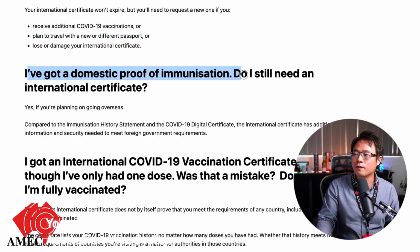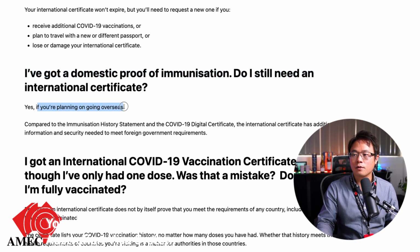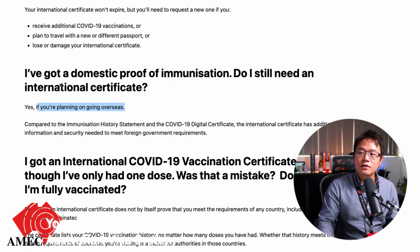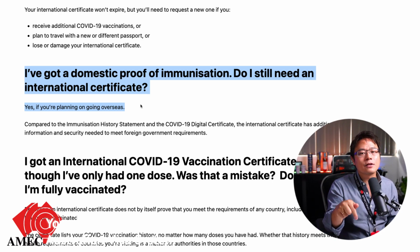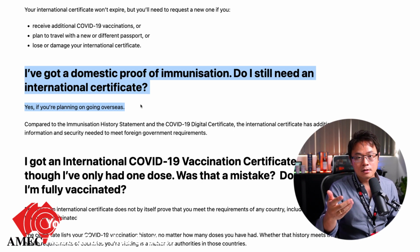I've got a domestic proof of immunization. Do I still need an international certificate? Yes, because if you want to go overseas, this is very important if you are in Australia right now. If you're in Australia right now, it will be mandatory for you to get this AIR registered so you can travel overseas. You see what I mean?